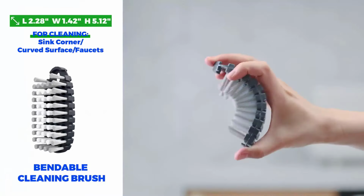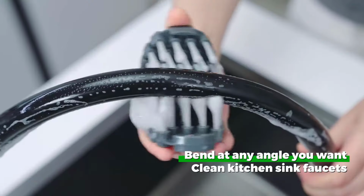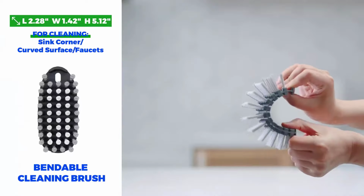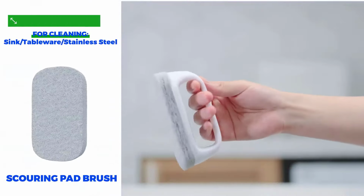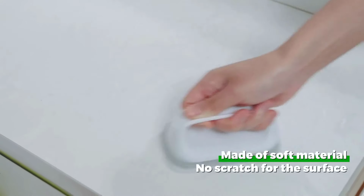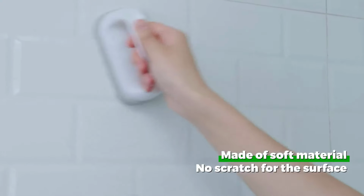The durable nylon bristles of the dish cleaning brush help scrub away dirt, while the built-in scraper removes baked-on spots. The bendable kitchen brush's design makes it easier to clean corners and curved surfaces, while the non-scratch scouring pad brush is friendly for surfaces. The tile lines brush helps clean corners of your home.